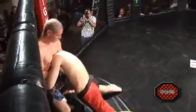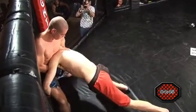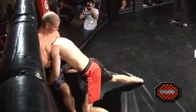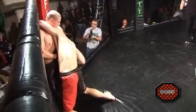Good leg kick there by Prince. Yeah, straight away closed that distance and forced Durkan to drop for a leg. Let's see if he can finish his takedown. He's working away against the cage, but it looks like Prince is defending well. He's got the neck quite tight here.